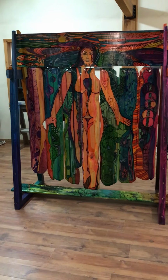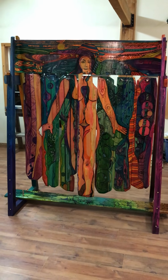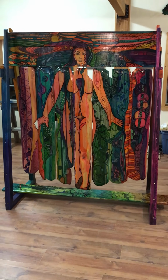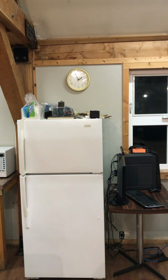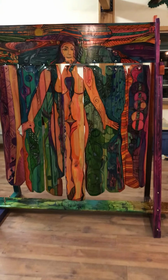All right, after almost 2 months of working on her pretty much every weekend, she's finished. This is Anishinaabe Kwe. I just finished her up this evening. It is 2 a.m. local time here in BC, and she's done.